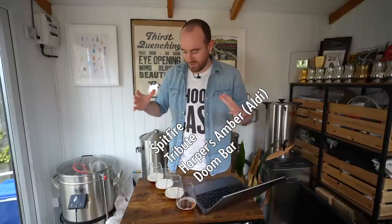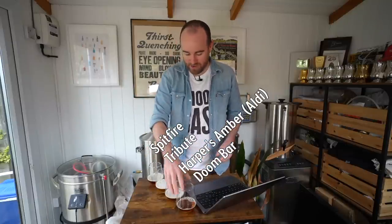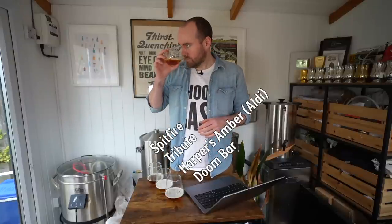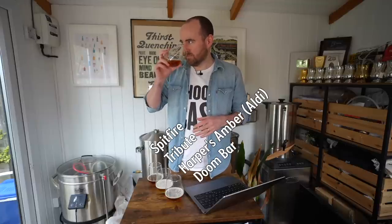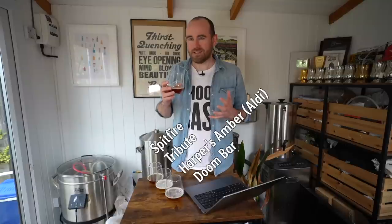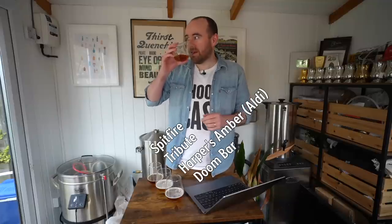Okay, round two. Marked that one of them has immediately lost its head. The other three have kept them. It's a copper-coloured amber beer. Muddy, a little bit meaty. Some caramel, a little bit fruity apple. Doesn't smell great. It smells like spilt beer, if that makes any sense. Just old spilt sticky beer.